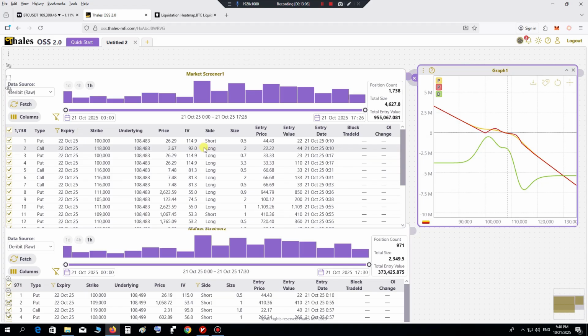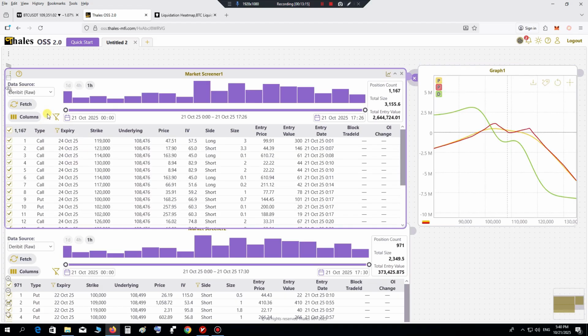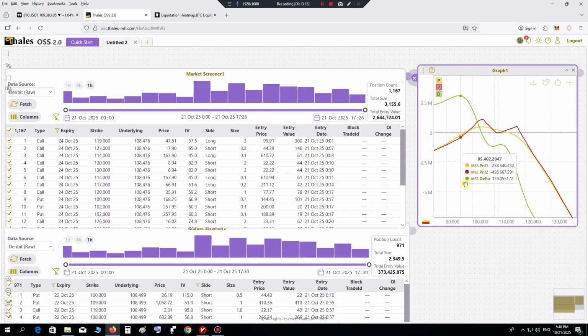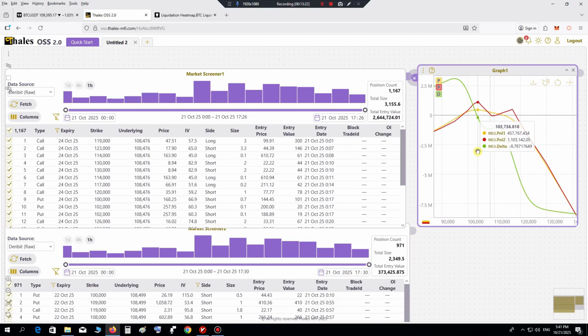Now, we can also take a look at October 24th. It is Friday, the end of week expiry, and here you can see we're between top and bottom. 104 is the profit peak on the red curve. Here we have a profit peak at 117,000.